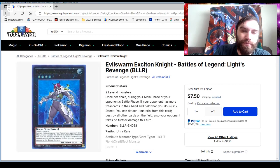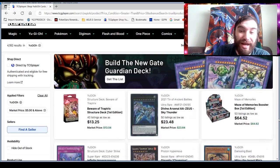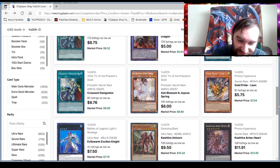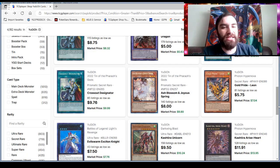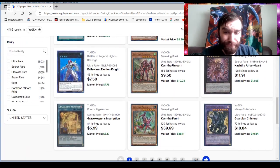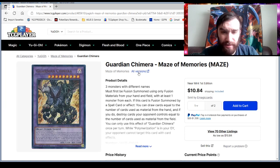If you picked it up when it was like $5, which is what I should have done, because I saw it at $5 and thought, oh, I should pick up that card, but I did not. Shout out to you. But I don't think the ship has completely sailed on Exciton Knight being a good or potentially good buy. Alrighty, let's take a look at Guardian Chimera.